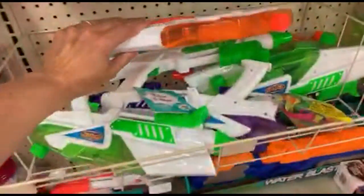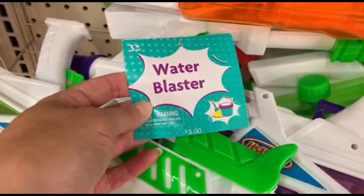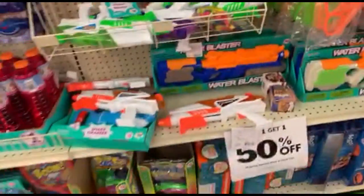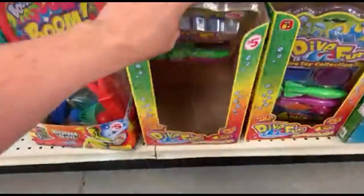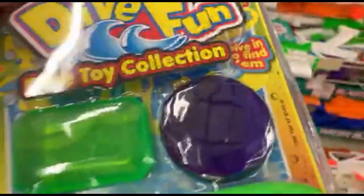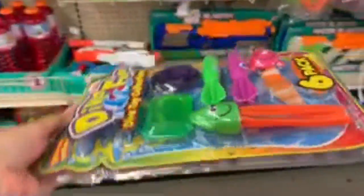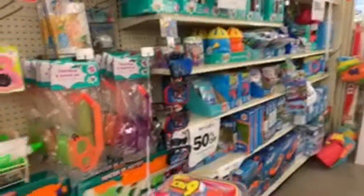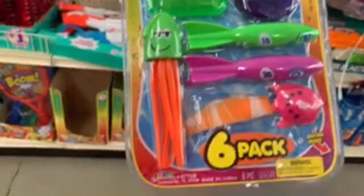This is probably the best water gun that we've ever had. We have some of these at home. These are $5 each. This is so cute. I really like this set. I really like that they put a big jewel in there. They actually put two jewels in there. So $5 for the first one, and the second thing you got over here would be half off. I really, really like the jewels.